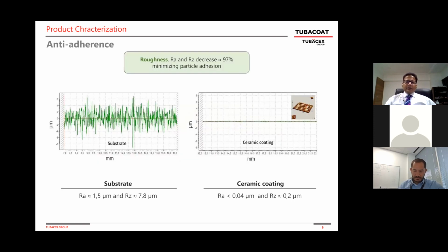One of the key properties is the roughness of the surface. As you can see on the screen, on my left is a substrate tube, carbon steel or a stainless steel, that's not coated. On my right is the same tube that's coated. And what you see is by having this advanced tubular coating, we're able to reduce the roughness by 97%. What that means is having a glass-like, very fine finish, it minimizes any resistance to the flow. Also, by doing so, it minimizes any foulants or contaminants to deposit on the tube surface. And that's why you have much less fouling or tendency to foul on a tube surface. Next slide.